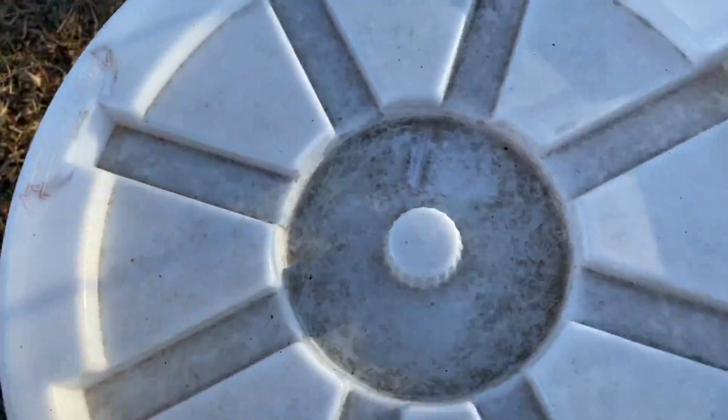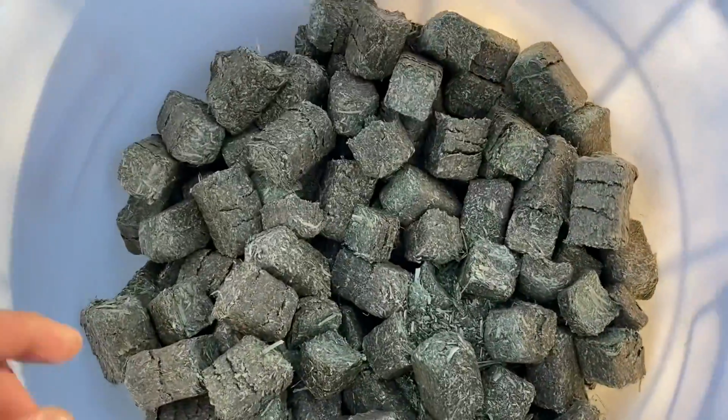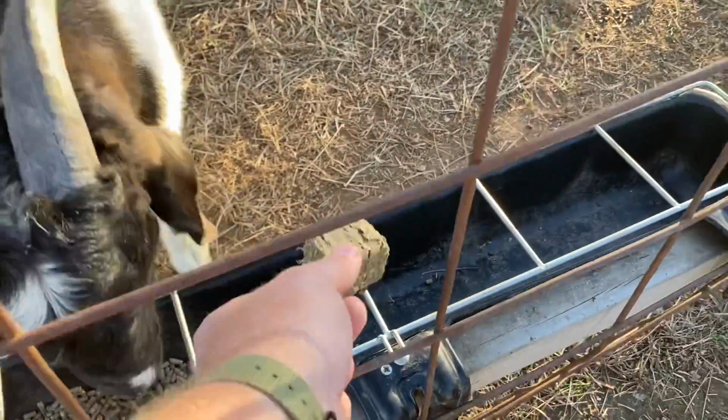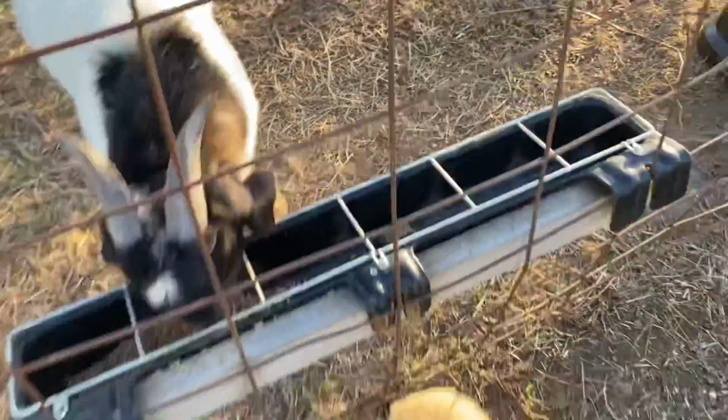And then I've got some of these alfalfa cubes, not pellets. I know I probably said pellets the other day, but I take these alfalfa cubes. Rowdy, you like that alfalfa? He says, leave me alone. I'm eating my goat food.